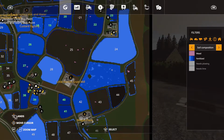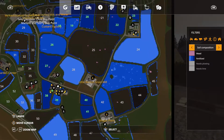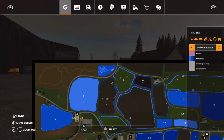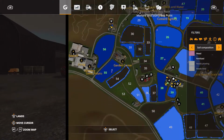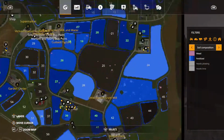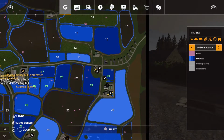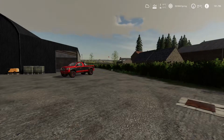Thank you very, very much to Khan for suggestions. I think I am going to put soybeans in this field, and I think we're going to stick corn in the top field here. I'm going to put sunflowers in this field, and like I mentioned before, we're going to put potatoes in this one, and we're going to put barley in this one. So that is the plan.